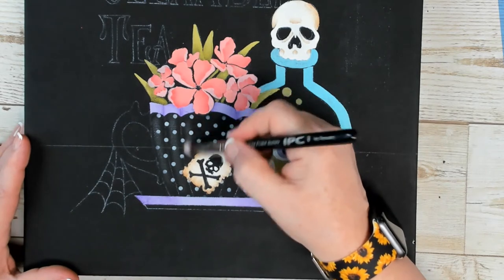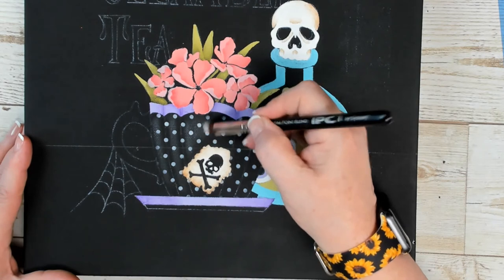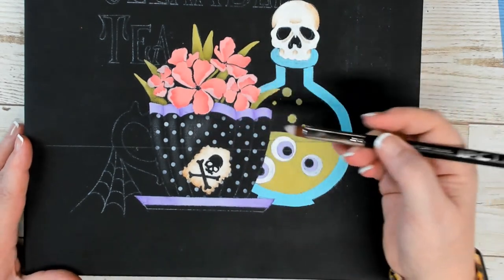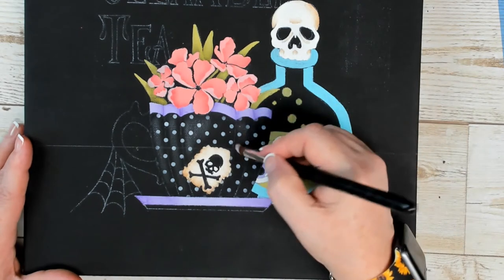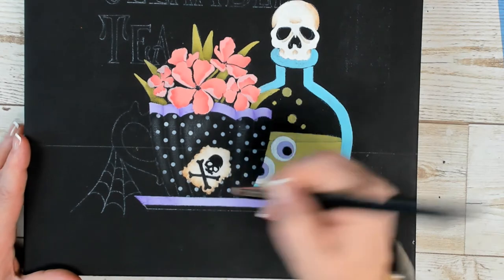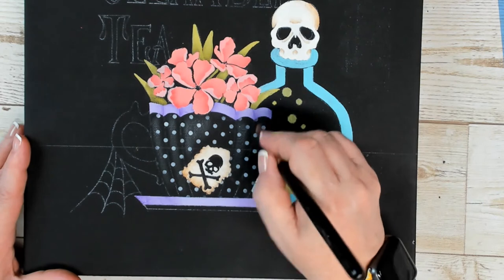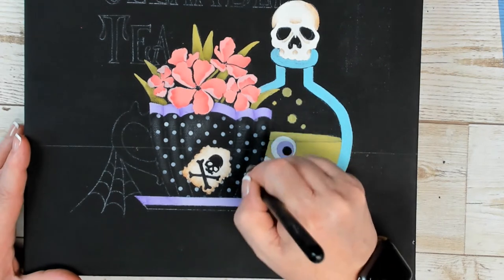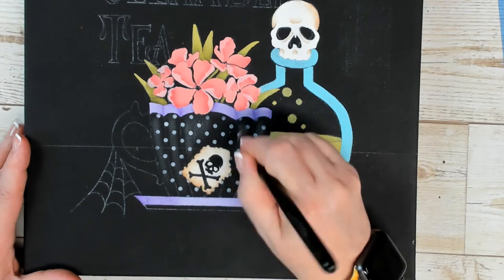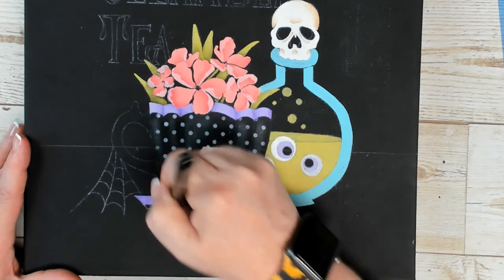And on the center panel, it's going to come almost to the tag, but then you're going to work that highlight to about the halfway mark. There. And then on this side, that highlight is going to come about the halfway mark. Remember, the tag is in the way. And this one is going to come about 2/3 of the way down. So there is your first highlight on the cup.